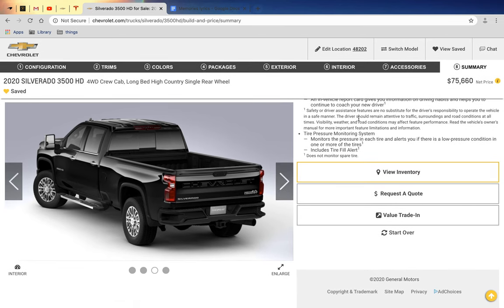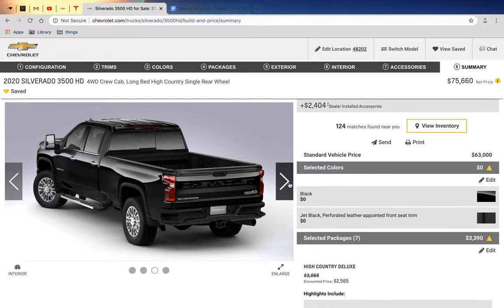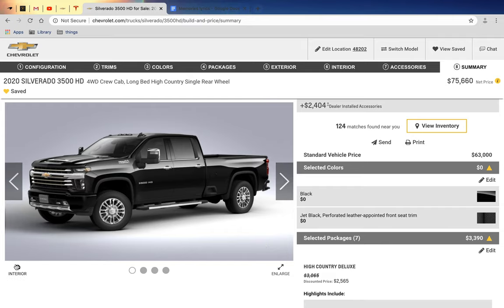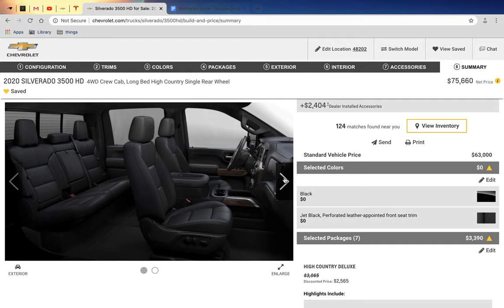Okay. This now is my dream spec of the Silverado Chevy Silverado 3500 HD High Country Duramax Crew Cab Long Bed Single Rear Wheel 4-Wheel Drive. And hope you enjoyed this. Look at this. Interior just looks so cushy, so comfy, and you will expect this from a big truck like this.